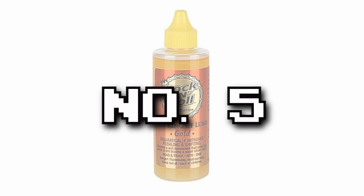Number 5. Too much friction is a bad time for everyone, including your bike. Keep your drivetrain buttery smooth and performing for a long time with some lube. Chain lube, that is. Just want that to be clear.